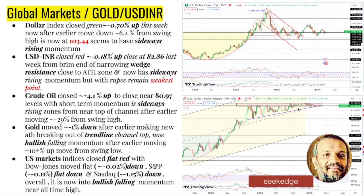Look at this, it's ages. It's been probably more than 15-20 weeks now, struggling. Neither is it falling down nor is it breaking out. It's been completely managed, and that's what the USD INR currency pair chart is showing. The dollar index, by the way, is not ready to fall down. It's consolidating at the neckline zone, as you can see.